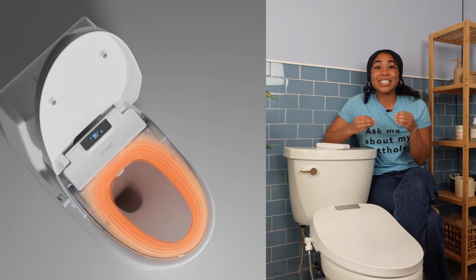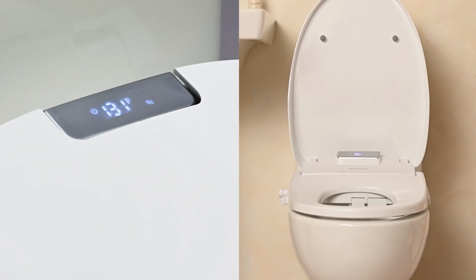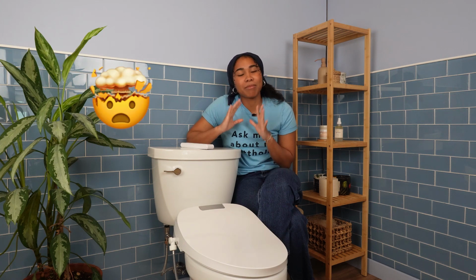The next feature is the instant heated seat for year-round comfort. If you've never experienced a heated toilet seat, you're seriously missing out. When I first tried it, my mind was blown. I don't think I could ever go back.